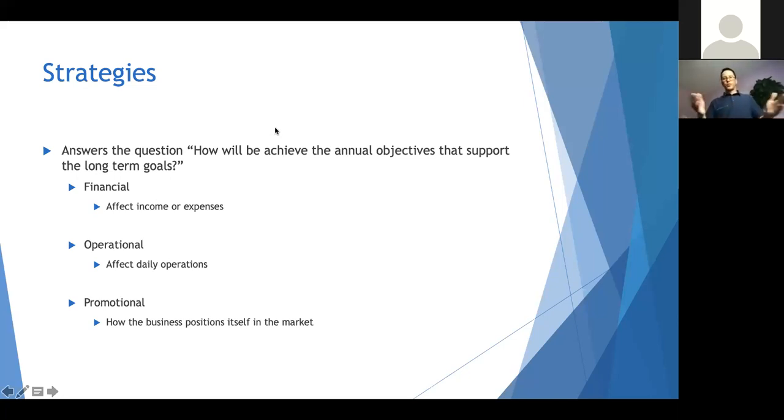Operational, do we have to change the way we're doing our daily operations or facilitating our daily operations? Or is it promotional? Do we need to get a marketing manager in here? Or do we need to pay a marketing organization to get this information out to the market? Do we need a social media program? So strategies support the objectives that support the goals.